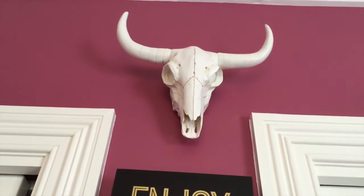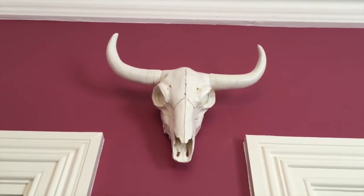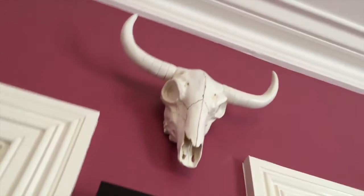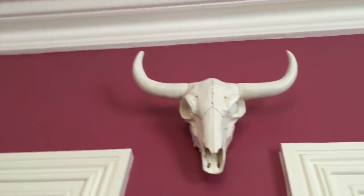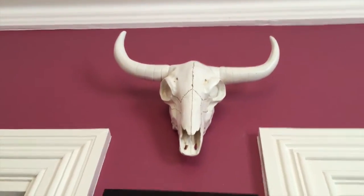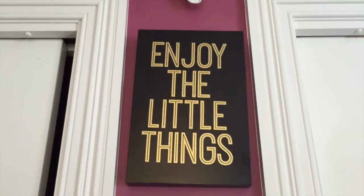Now moving on to this little gap over here. So here is a ball that I got for, I think it was my 18th birthday, and it's from Typo, and I absolutely love it. It's not real, by the way. It's made of, I want to say plastic, but it's something that's a bit better quality than that, and I absolutely love it up there. I think it looks really cool because of these white frames. And then moving on here, this is a sign and it says enjoy the little things.